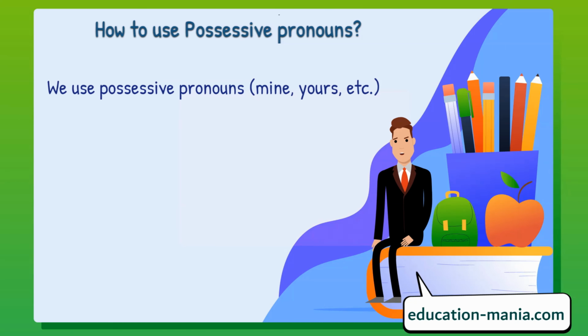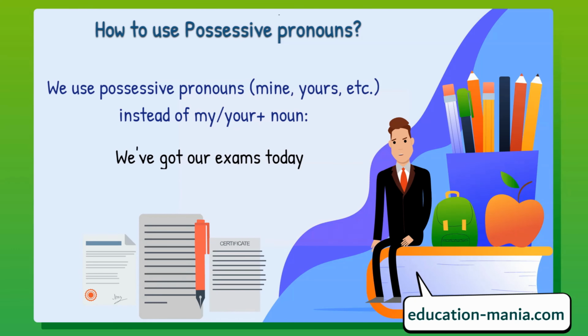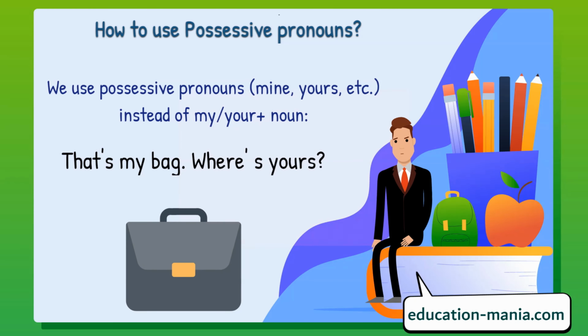We use possessive pronouns, mine, yours, etc., instead of my, your, plus noun. We've got our exams today, and they've got theirs tomorrow. That's my bag. Where's yours?